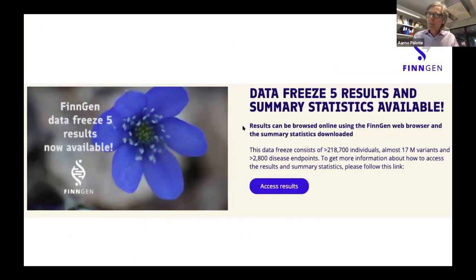And just to remind that after 12 months of embargo, all statistics of FinnGen are available for the entire community. Currently, data freeze 5 includes almost 220,000 individuals. Their results are browsable for whoever wants to do it. They have to log in because we like to know how many people have actually downloaded the data, and as we saw, far more than 1,000 have done it.